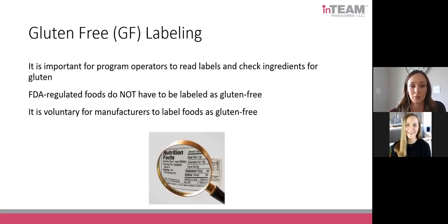So because there could be hidden sources of gluten out there, it is important for program operators to know how to read labels and check labels for ingredients that contain gluten, because FDA regulated foods do not have to be labeled as gluten-free. It is voluntary for manufacturers to label foods as gluten-free.